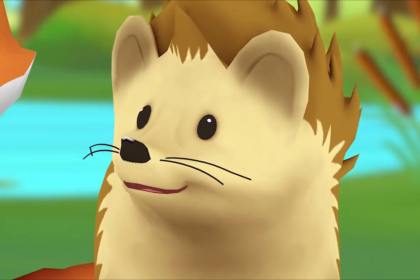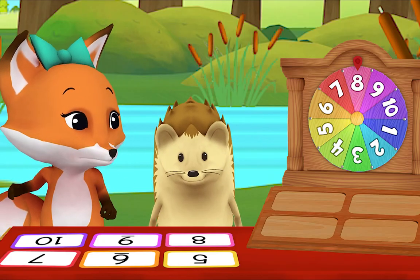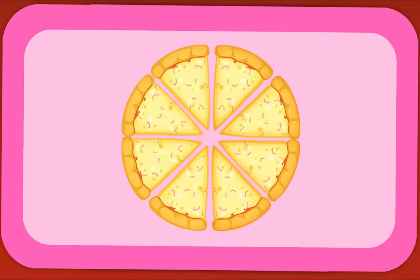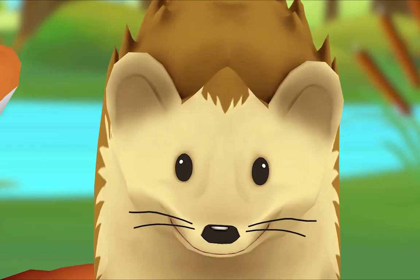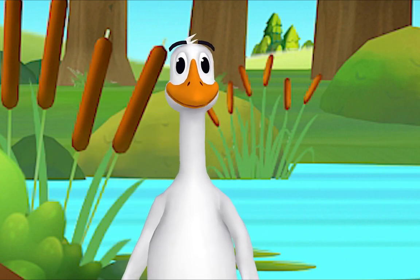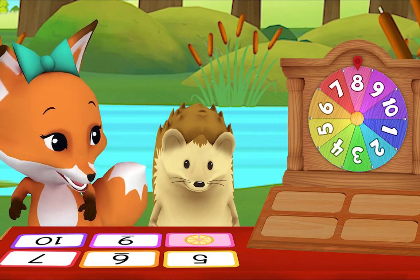Mr. Goose, what number is that? The number 8. Okay, Hedgehog. Show me the card with the number 8 on it. Oh, there it is! You did it! Now let's flip the card over and count how many pizza slices there are. Mr. Goose, can you help me? Of course. Let's count out loud together. Ready? One, two, three, four, five, six, seven, eight. How many in all? Eight. Hedgehog, you win! Yay!